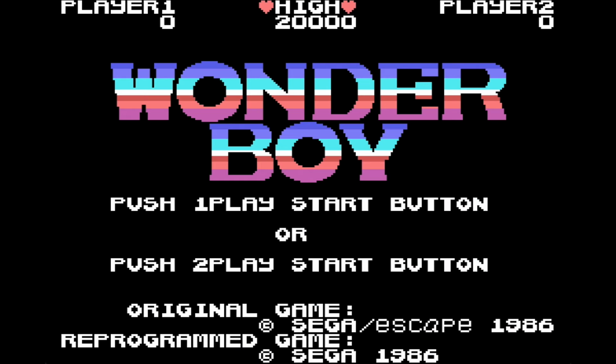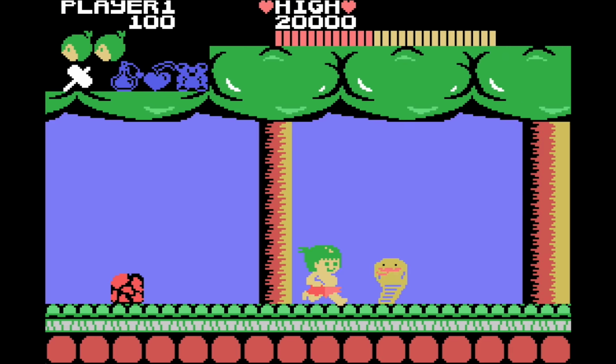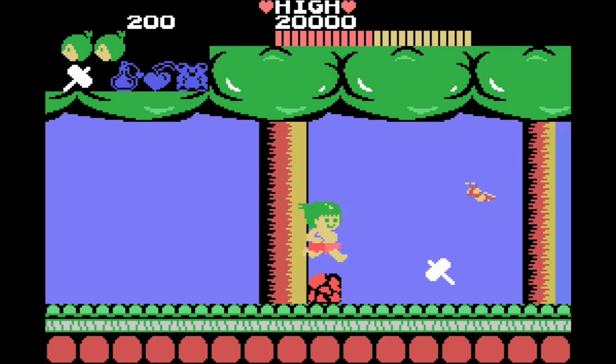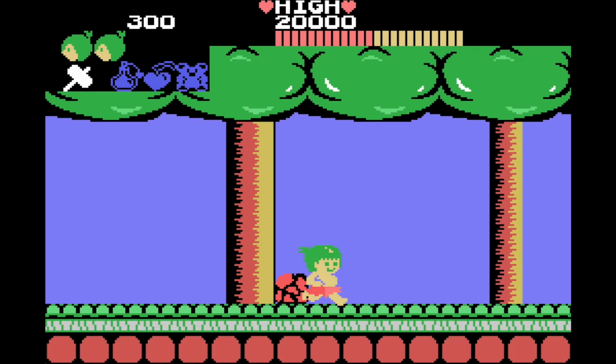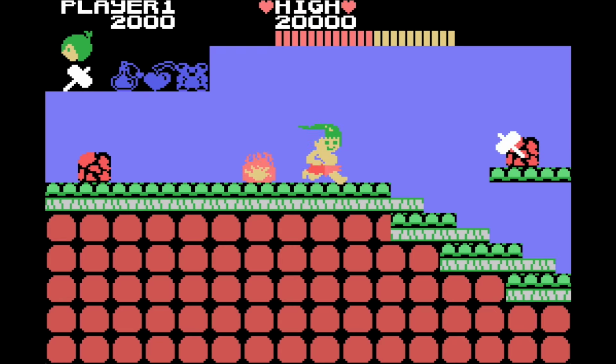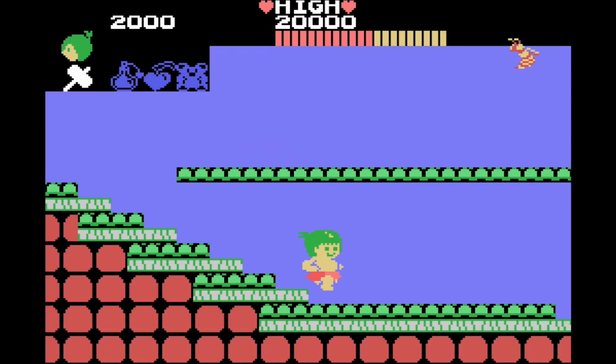Wonder Boy made it to the SG-1000 the same year as the arcade release. This isn't a good conversion at all. It's extremely choppy, there's zero momentum which makes the control feel weird, the jump and attack buttons are reversed, and it's incredibly slow. The sound effects are the same as the Master System version, but the music here is all new stuff, none of it being any good.